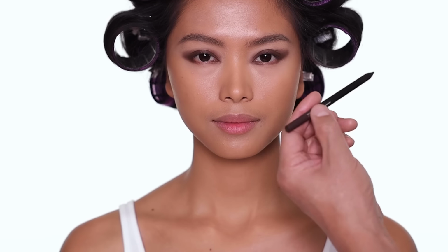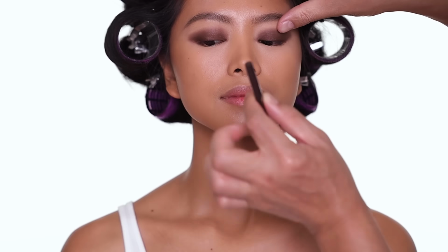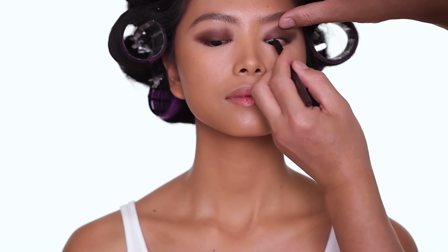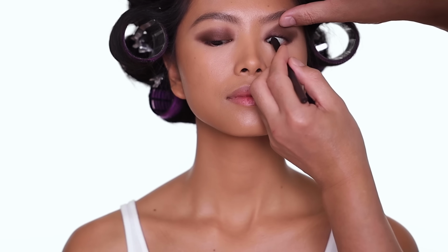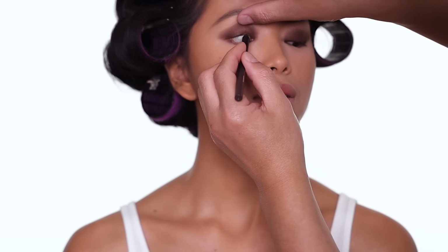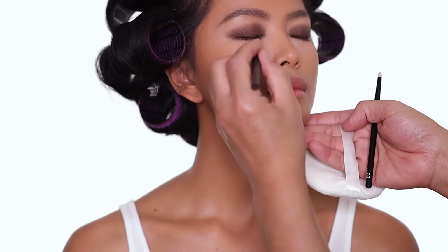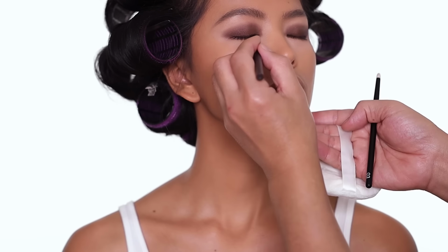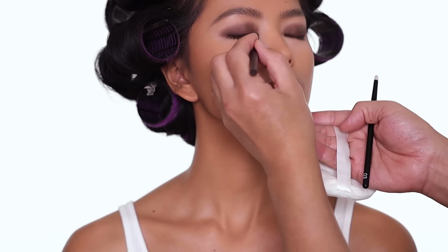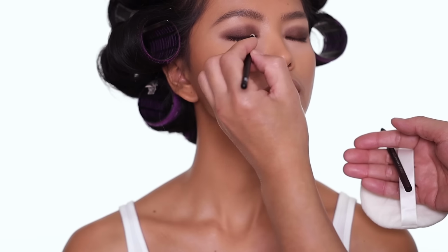Next, I'm using the House Labs long wear pencil. This is more like a taupey brown shade. Look down for me. I'm going to rim all over her inner waterline on the upper part. I'm going to apply a thick layer along the upper lash line as well. This way it's going to give her eye a lot of depth, and use a small brush to just soften the edges out as well.